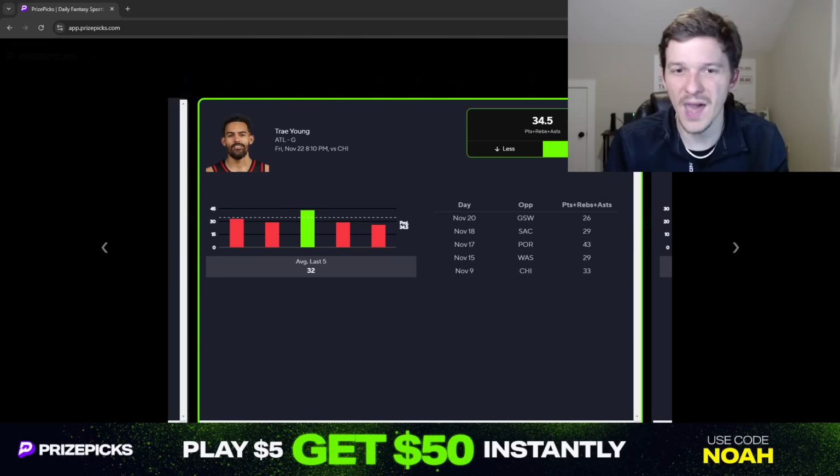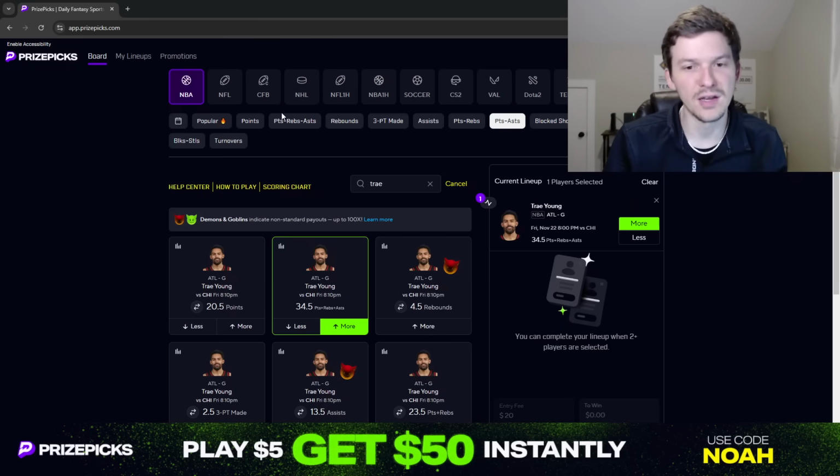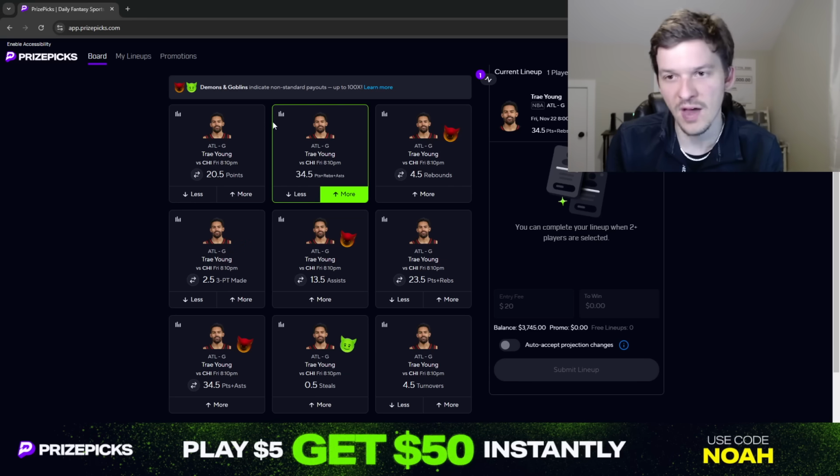The Bulls just don't really have many good guard defenders. Like Coby White's never been a great defender. Josh Giddey, not known for his defense. I think it's a good matchup for Trae Young. I know he's been struggling lately, but it feels like a big bounce-back game is coming for him at some point. And I think if it's going to happen, it's probably going to be in this game against the Bulls, who have struggled defensively this year, are playing at a really fast pace.